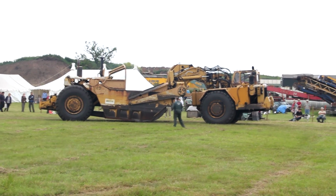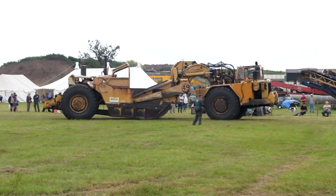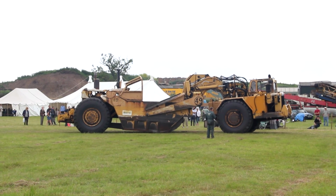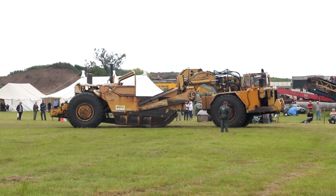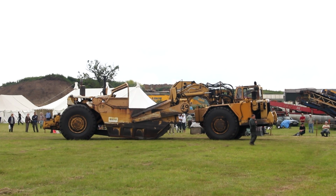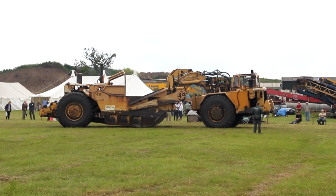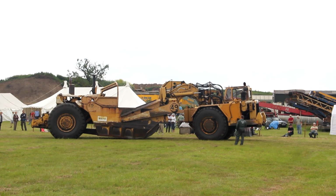One reason is obviously the fuel. Caterpillar machines are very heavy on fuel. I mean, this machine working nowadays, if you were on a good haul with hard digging, you would probably put 750 litres of diesel in the front engine and probably 650 litres in the back engine. Diesel at 72 pence a litre, it very quickly adds up.